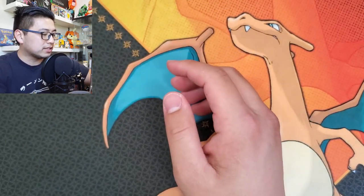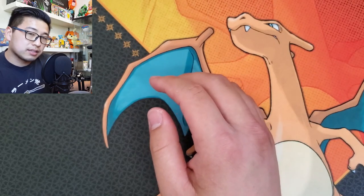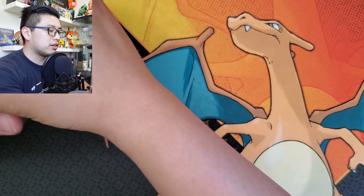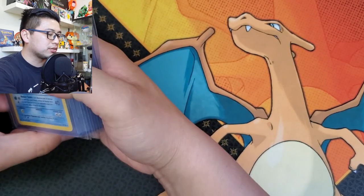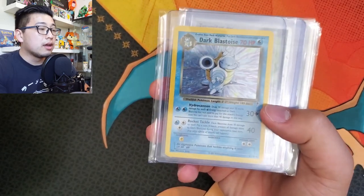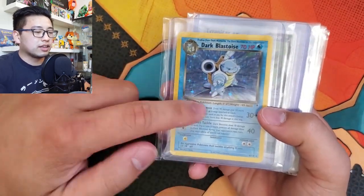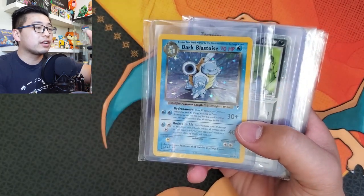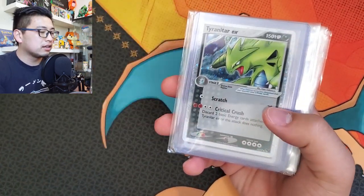Now that I'm adding base set 2 to the list of things to collect, I have to take some of the cards that are in the 151 out, because those are base set 2 cards. It's basically transferring collections. Dark Blastoise. These are all in like some plastic. I just haven't taken them out yet. I got a Dark Blastoise from the Legendary collection. Hopefully you can see that.